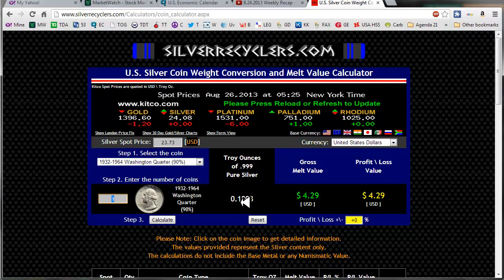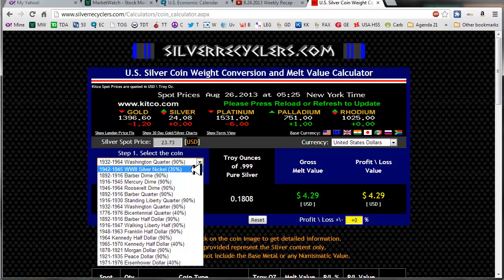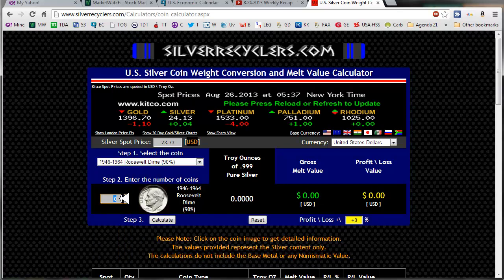It has 0.1808 ounces of pure silver in it, and it's worth $4.29. So that's a pretty good appreciation for a 25-cent coin, now worth $4.29. So if you have a big container of coins or whatever, you might want to go through and look for anything that's 1964 or earlier and set it aside. Because even a nickel, or let's see here, how about a Mercury dime, a Roosevelt dime? If I say I have one of those and hit the calculate button, that 10-cent piece is worth $1.72. Nice deal. Anyway, that's enough about that.